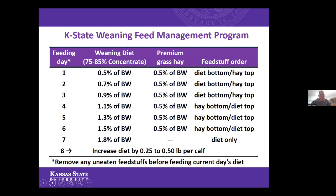And so what we do in this protocol is we put that diet or that starter pellet in the bottom of the feed bunk, and then we top dress that diet with the hay on top. And with the thought being that those calves are going to be drawn to the bunk by the hay and then eat through that hay to get to that ration at the bottom of the bunk. On day two, we increase the amount of our starter ration to 0.7% of body weight. We leave the amount of hay the same. Once again, we put the diet on the bottom and the hay on the top.